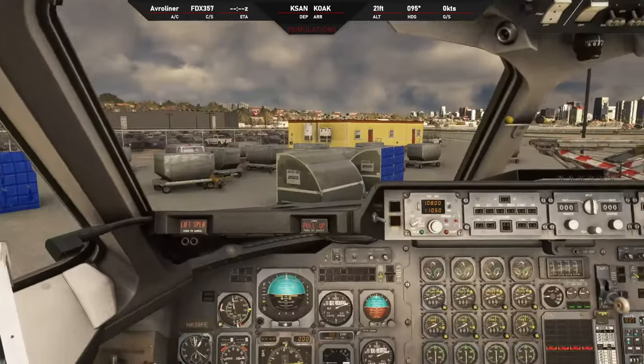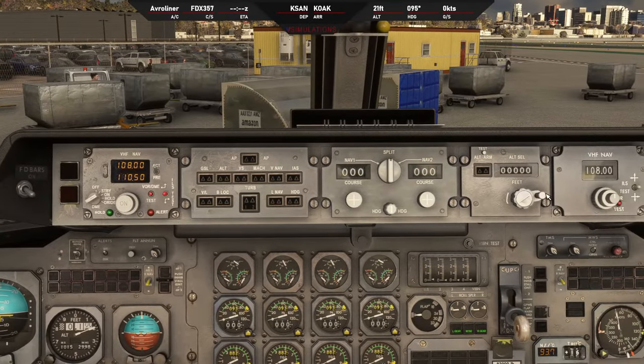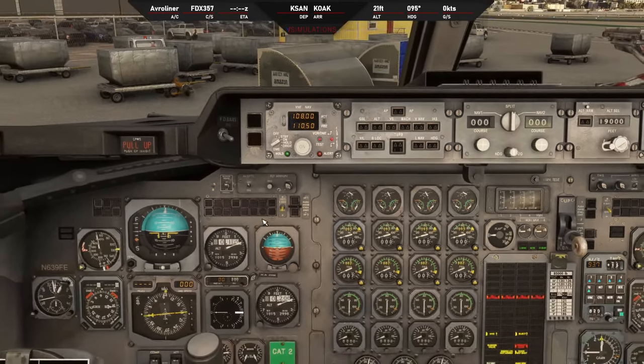What's our top altitude? We never set that. Vodka, what altitude are you going at? V1 is Saturday Night Live. Hell yeah, man. I'm going to set 19 for now until Team Vodka tells me what altitude is going on. So that's good.